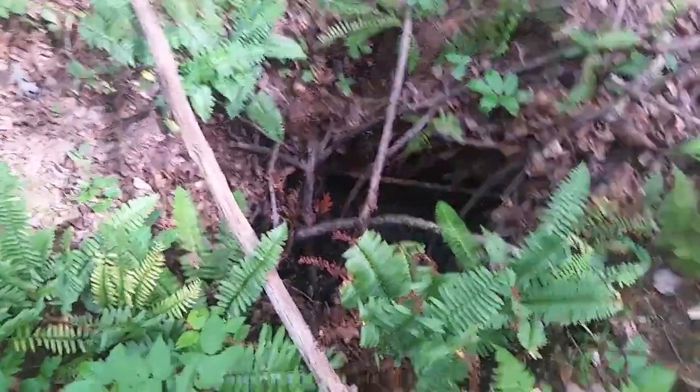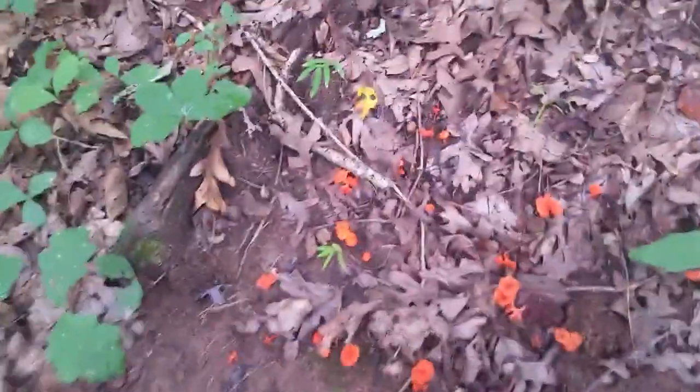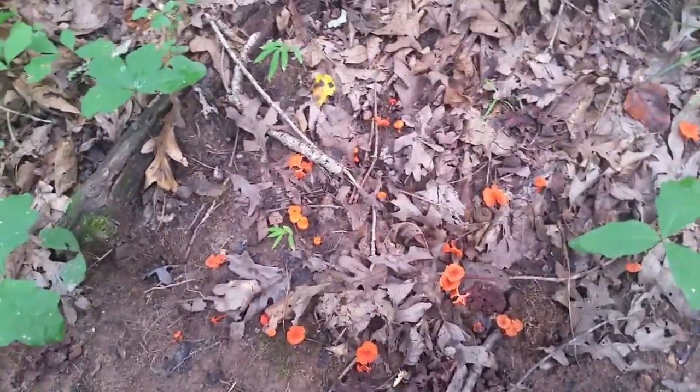This is a hole. Interesting. What I want to show you. Oh, look at these. Right. Okay. Sorry. This sort of orange fungus. I bet that's safe to eat, right? That's nature's way of telling you this tastes good, right? When it makes it a bright color.